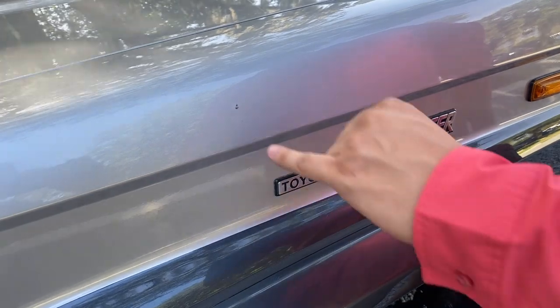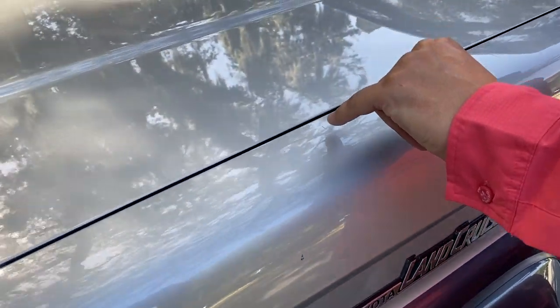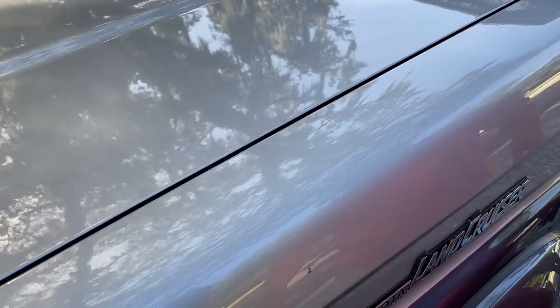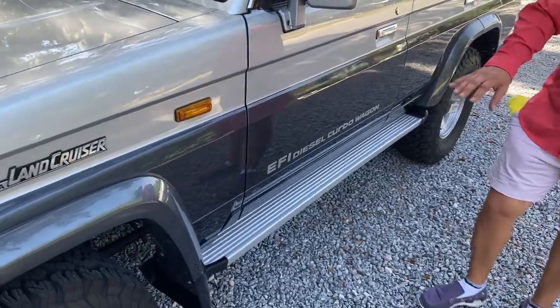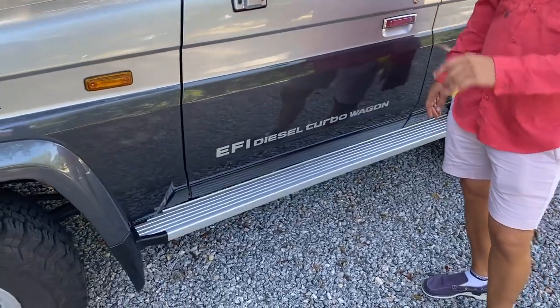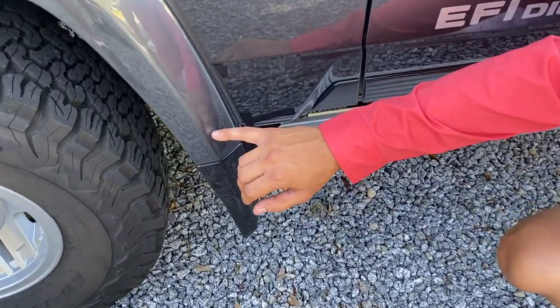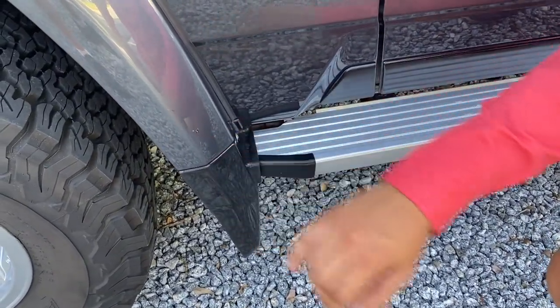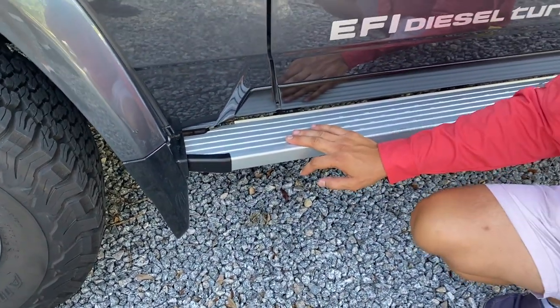noticeable. Got a little stone chip, got a little scratch on the top of the fender, very tiny, can barely be seen. When we come towards the back of the car, the front fender is just beautiful, very nice, very clean. You got a little stone chip touched up, not by me, right here. Brand new mud flaps, brand new side steps.